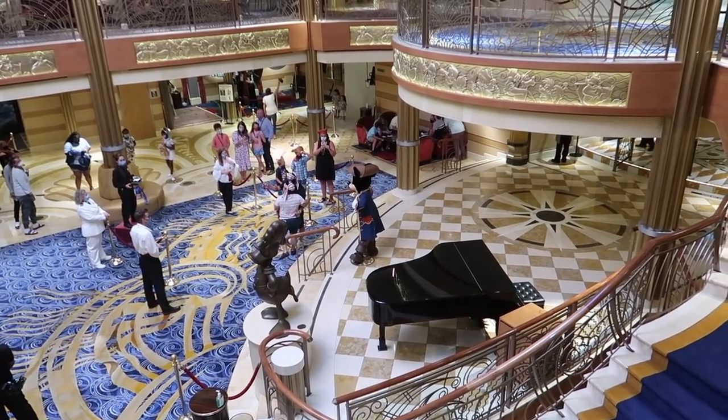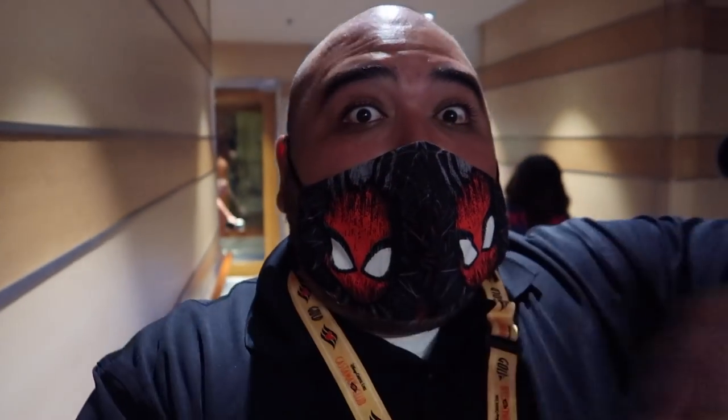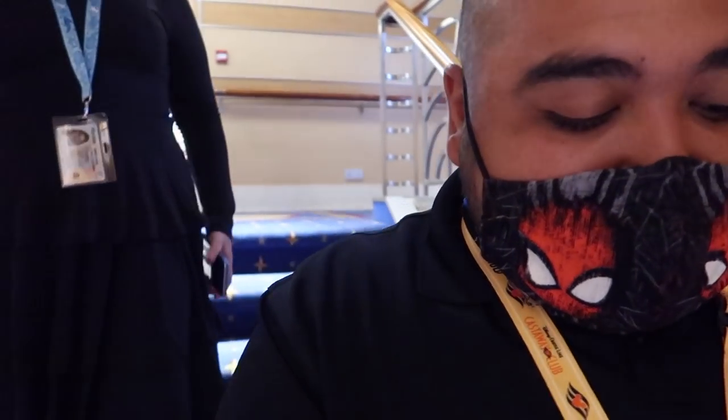So keeping in theme with Pirate Night, we have Pirate Mickey down here taking pictures with guests. Alrighty, so we just got done with the Shutters portrait photo studio, and it was a lovely session. It was a really great session. However, they neglect to tell you anywhere that the pictures you take in that studio are not included in any of the photo packages that you purchase before going on the cruise. So that is something completely separate that you have to pay for.